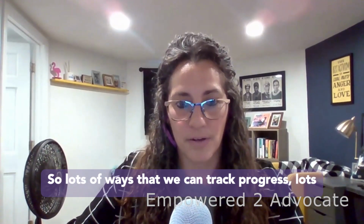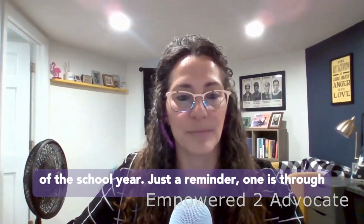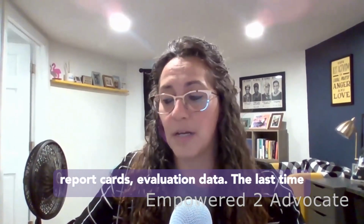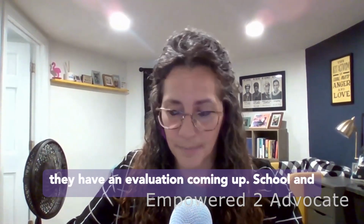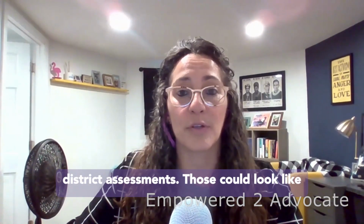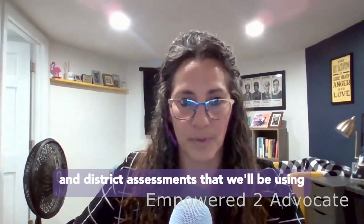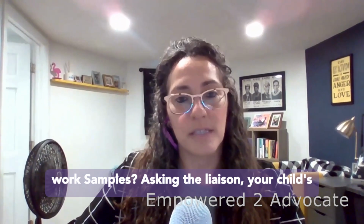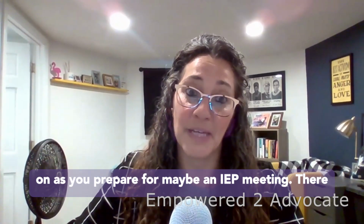So lots of ways that we can track progress, lots of ways that we can gather data over the course of the school year. Just a reminder, one is through progress reports that you should be receiving at least as often as you receive report cards. Two is evaluation data, the most recent time your child was evaluated, or maybe they have an evaluation coming up. Three is school and district assessments. Those could look like lots of different things in lots of different academic areas, but ask what school and district assessments will be used this year to track progress. And finally, work samples: ask the liaison, or somebody on your child's school team, to send along some examples of what they're working on as you prepare for maybe an IEP meeting.